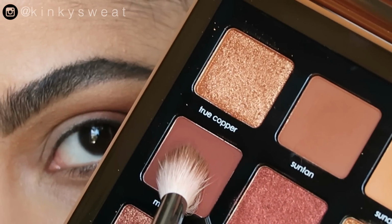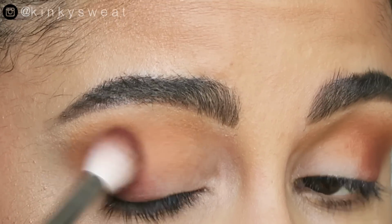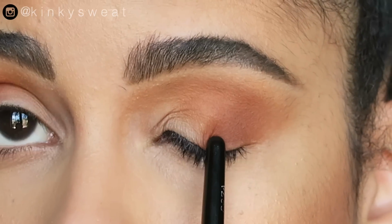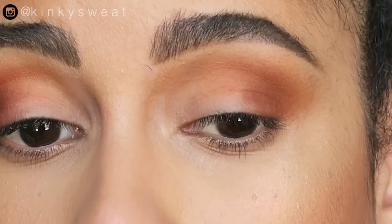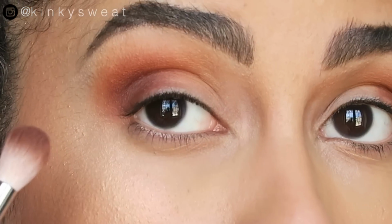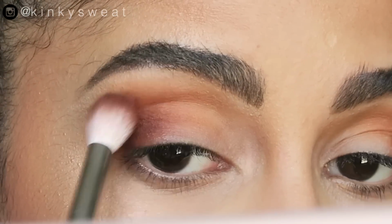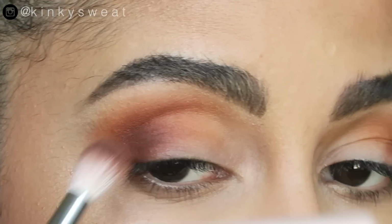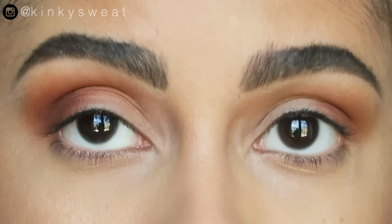Magma, same brush. Going in on Sundown. Definitely more red for sure. So here are both eyes with the different shades on. You can see Suntan is softer, maybe more appropriate for an everyday smoke. And Magma just has that fiery undertone to it. And when paired with Sundown, the yellow is like, I guess you could say, ketchup and mustard on my eyes. So this definitely has a little more impact.